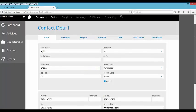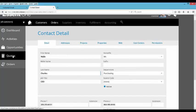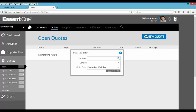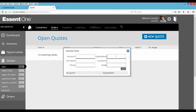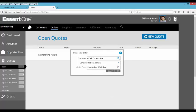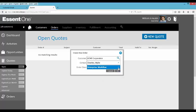So in addition to managing all my to-dos and all my customers, the idea as a sales rep is I want to generate revenue. So let's look at how we can generate a quote and process a sales order. As I generate a new quote, it allows me to search for the customer that I want to do the quote for. As I select that customer, it allows me within that organization to select the contact person that I want to quote. And it also allows me this user-defined field to segment the different order types here, order classes.